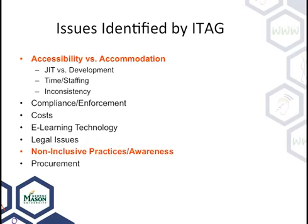And so these are the issues that were identified by the working group. And I'm really going to point to, of course, there's procurement and legal and learning technology costs, compliance and enforcement, all these things that we really talked about. I'm going to highlight the 2 in red, one being accessibility versus accommodation, and the other being non-inclusive practices and awareness. What I mean by accessibility versus accommodation is we wanted to look at how we could be proactive. That's really what started that discussion about being proactive.